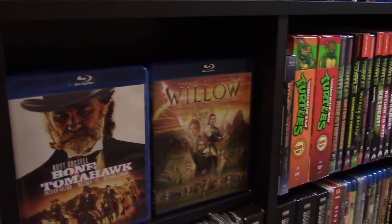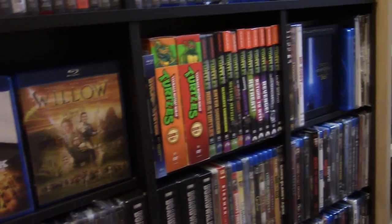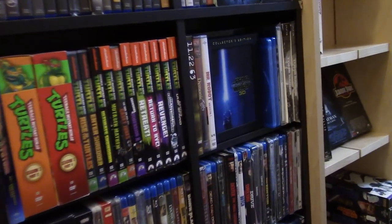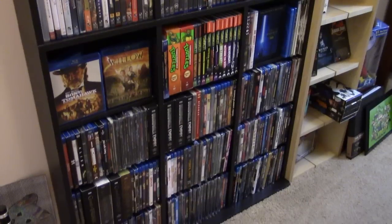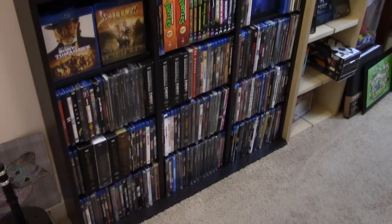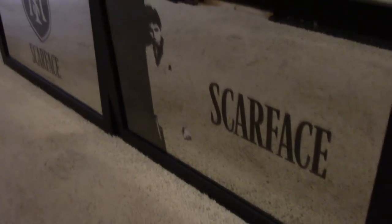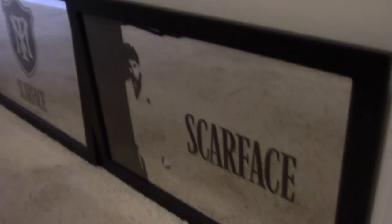Bone Tomahawk, Willow. We got some awesome movies. Here's my daughter's Ninja Turtles. We watched those together. Here's just some random stuff. The Thing, one of the coolest horror movies ever. And then here's all the Blu-rays. These are TV shows and movies all connected together. And then we got these really cool Scarface mirrors. I think I found these at a flea market years ago, like 7 years ago.